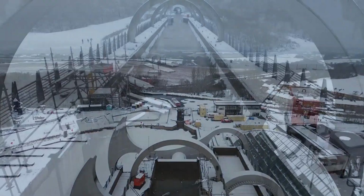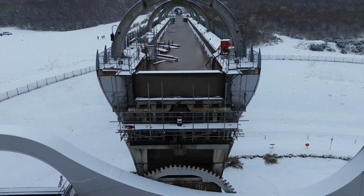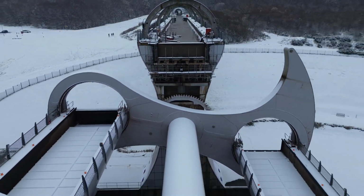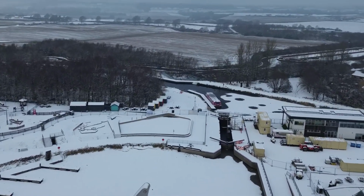The wheel raises boats by 79 feet, but the Union Canal is still 36 feet higher than the aqueduct which meets the wheel. Boats must also pass through a pair of locks between the top of the wheel and the Union Canal.